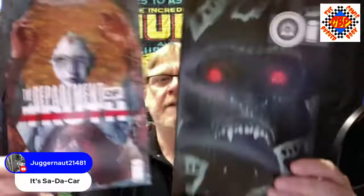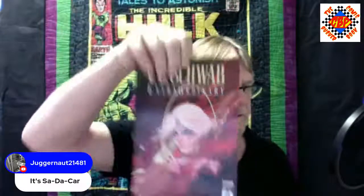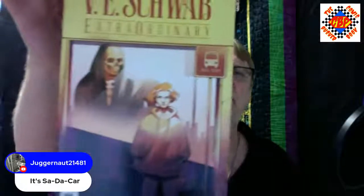So there's those. Department of Truth, have you been reading that? A lot of people are really loving this. I haven't had a chance to read it yet, but I'm looking forward to it. V.E. Schwab's Extraordinary number 2 has a few different covers. This one's interesting with Death looking over the shoulder there.